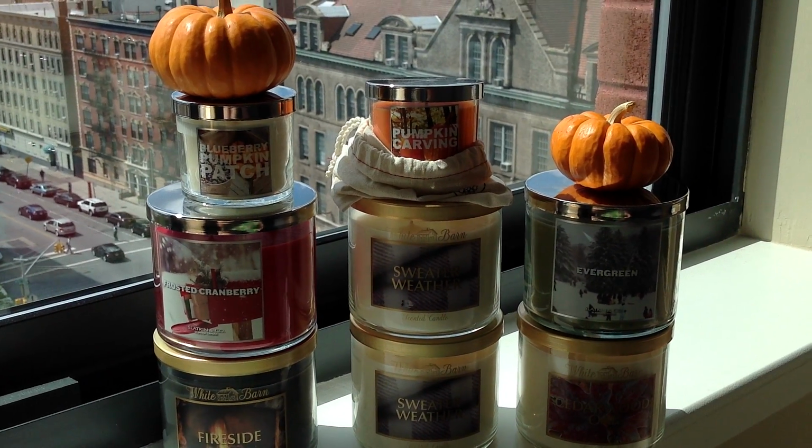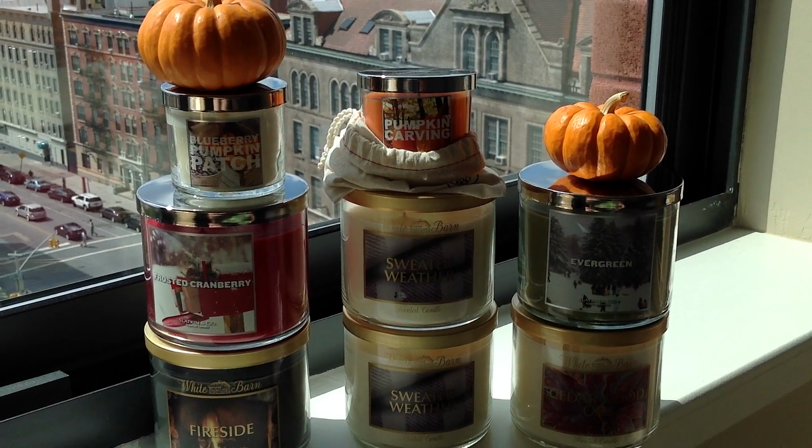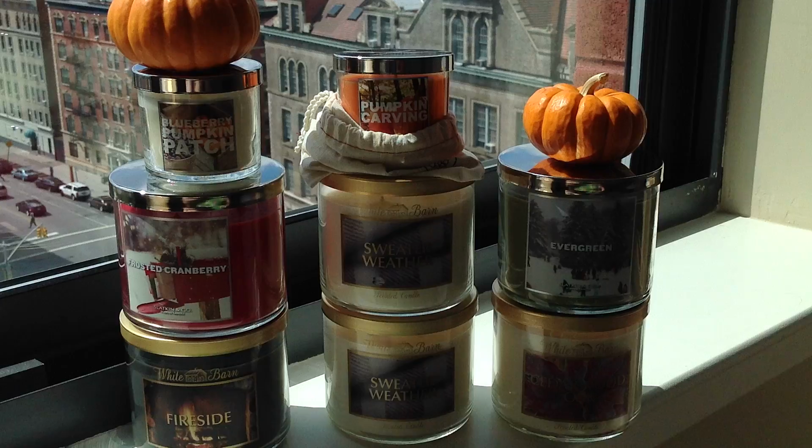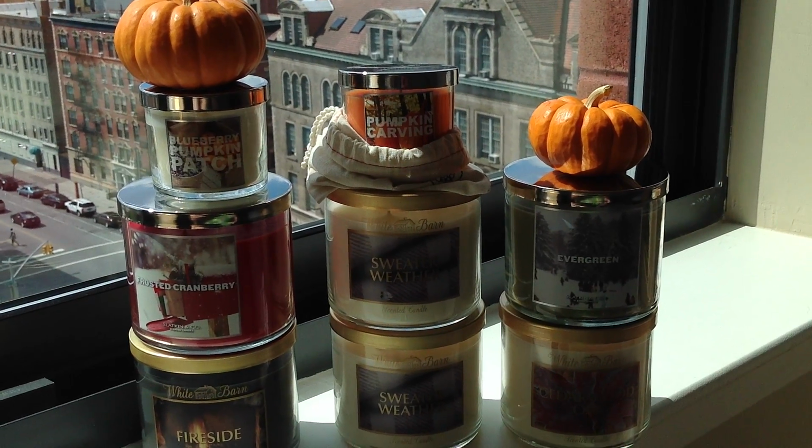Again, this is just the purchase from the Bath & Body Works fall event: Frosted Cranberry, Fireside, Blueberry Pumpkin Patch, Pumpkin Carvings, Sweater Weather, Cedarwood Oak, and Evergreen Candle.